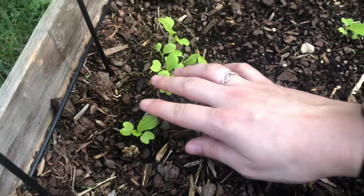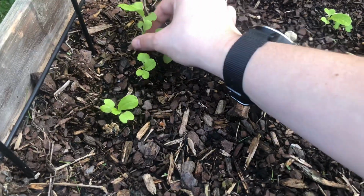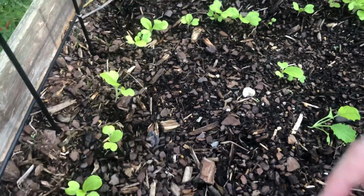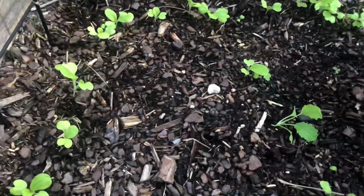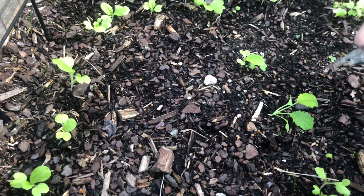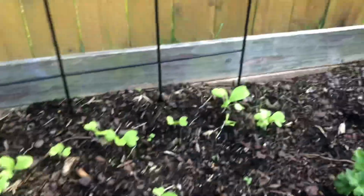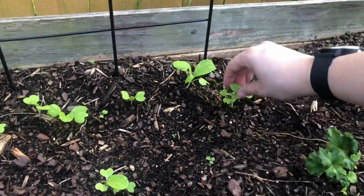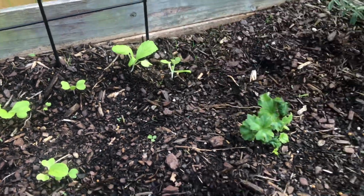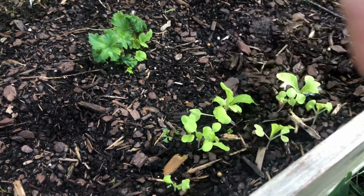Because I sow a lot, and then I'll take that one out, take that one out, I'll take that one out too, and just give them space. This one's got a lot around it, so I'm just going to pull all those and give that one that looks good some more space. Sorry if I'm not showing you this really well. There we go. And these I just kind of sprinkled a little bit everywhere.